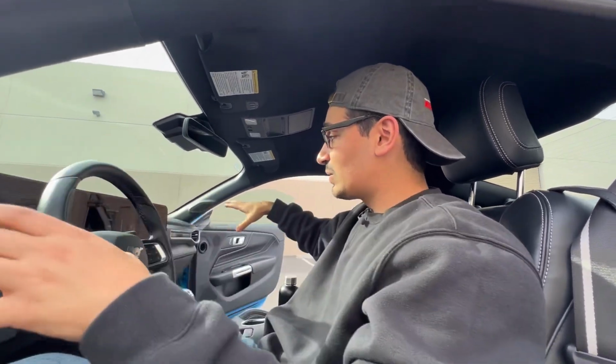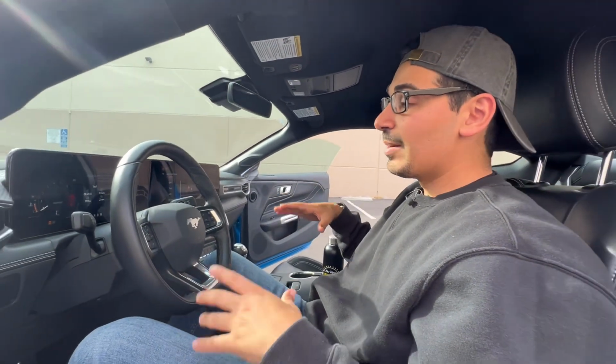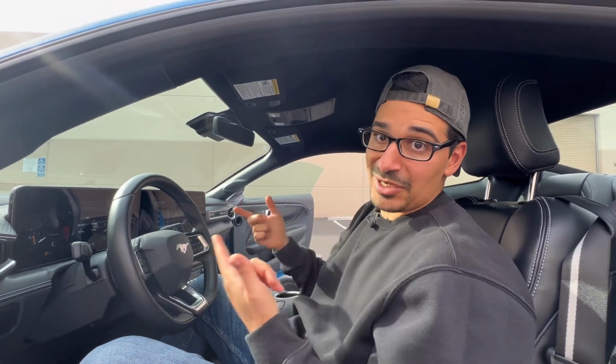I really think it's just a little bit of a learning curve, and you'll just overall enjoy the experience as a whole. You still also get ambient lighting inside, but with that, let's talk about the exterior design real quick.